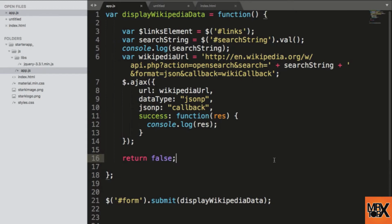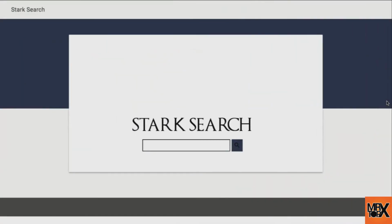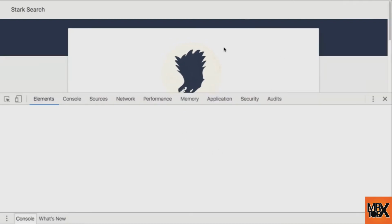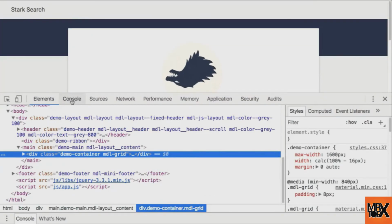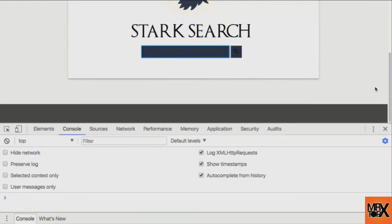It's really important to stop right now and test this out. Okay, so let's go back over to our app and let's hit refresh. Let's open up the console because right now there's nothing that's going to actually output onto the screen. Go over to the console right here and let's type something in. So we've done this a million times now, but let's type in Jon Snow.